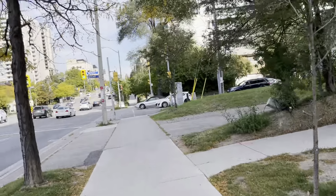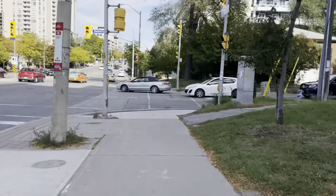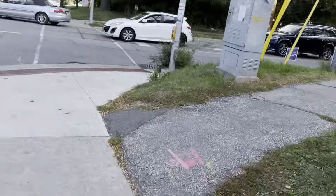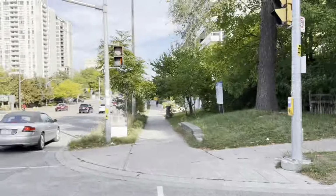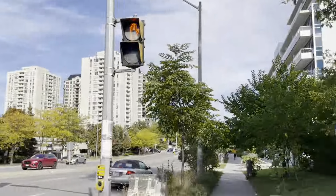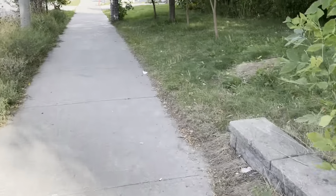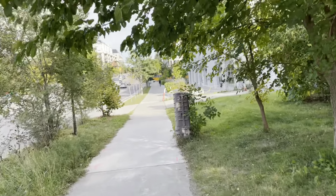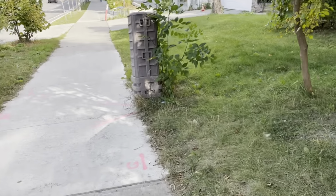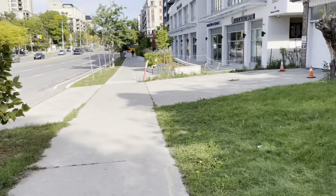I want to cross the street before the time's up. I gotta run. Only 5 seconds left. Phew, we made it. So now we're officially in the Bayview Village neighborhood. This neighborhood runs between Bayview and Leslie.